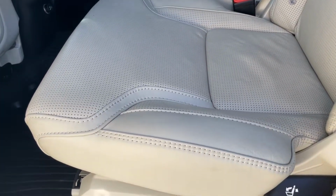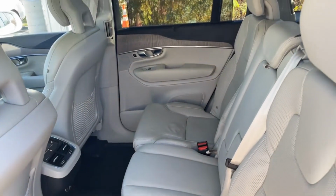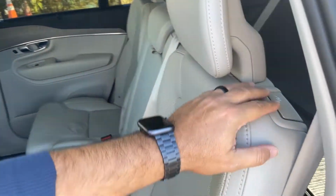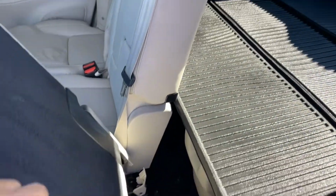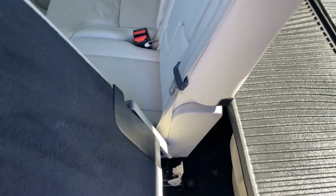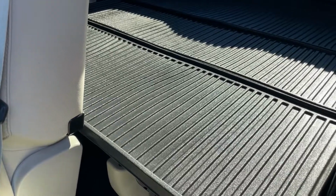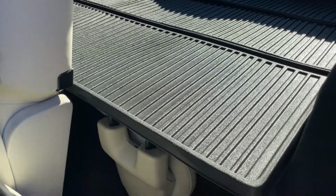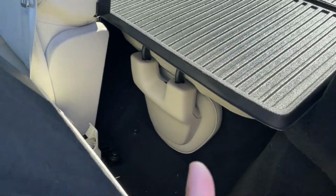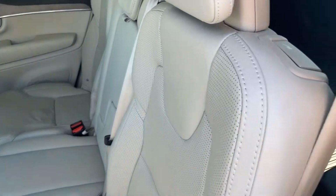And you can tell by the edge of the seats that it was very, very lightly used. Now to access your third row back here, you have this lever right here. You just simply pull it and the seat's going to slide forward, allowing access to the third row if you're going to use the third row. It doesn't look like the previous owner used the third row. It does have the all-weathers already in the car. You can see that third row seat's tucked down right there. So they probably didn't use that third row very often.